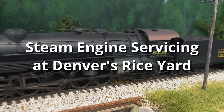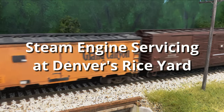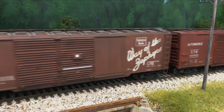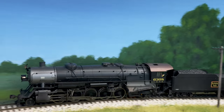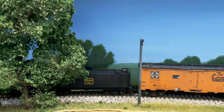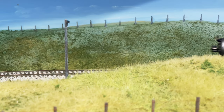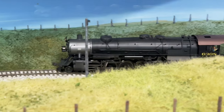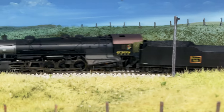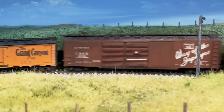June in 1958, and the Colorado and Southern Railway still runs a well-maintained fleet of steam locomotives. Each engine is put through a routine of checking, lubricating, and repairing before it steps out on the high iron. For a leased CB&Q engine, number 6308, her mid-morning trip began hours earlier when she arrived with another train at Denver's Rice Yard.